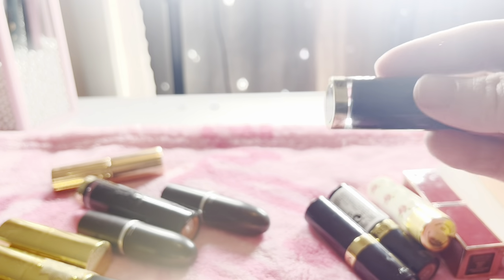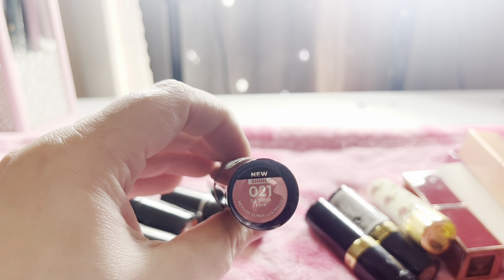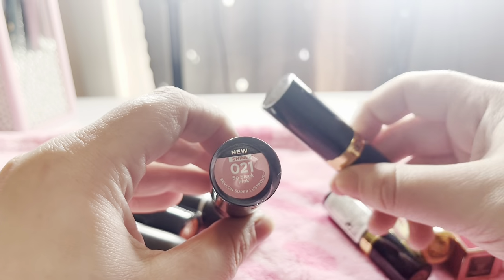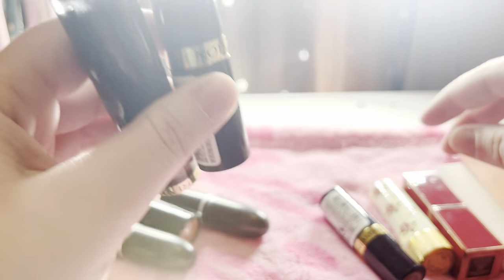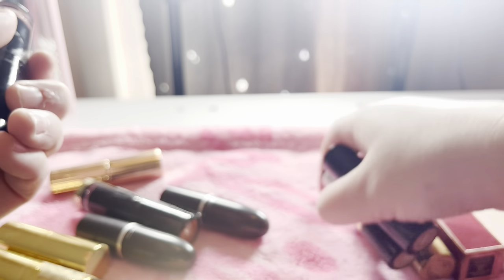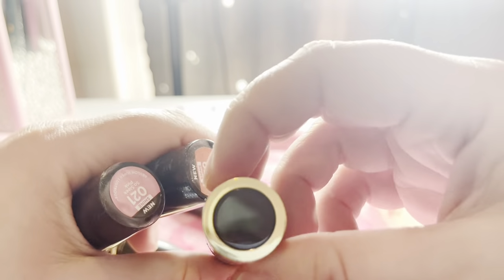I have a couple of these by Revlon, and I actually really enjoy these. This is their shine formula. So I have So Sleek Pink, Bear It All. Oh wait, no. These are bleeding into the others. We have So Sleek Pink, and then we have Dewy Peach.